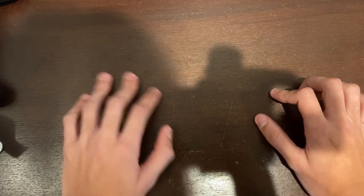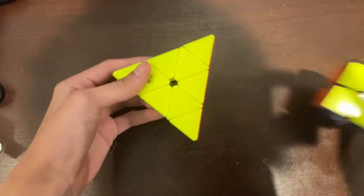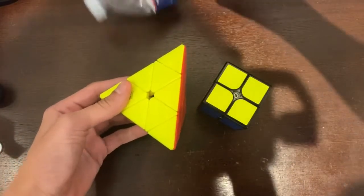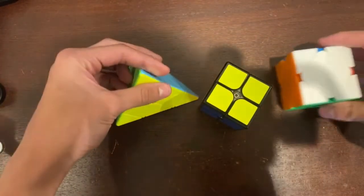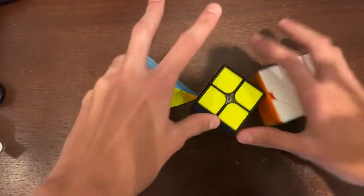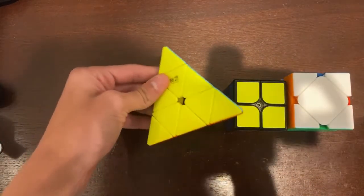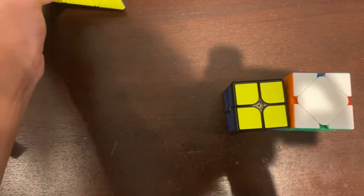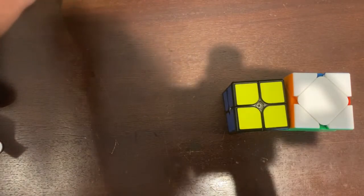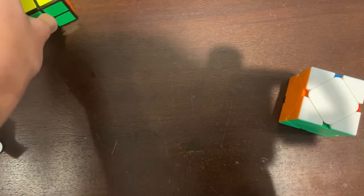So what happened was, I went to the competition, right? I did pyraminx, 2x2, and Skewb. So I did these 3 events, which, honestly, I did pretty good in pyraminx. All the people ahead of me were like 5 years older than me. I placed 15th for my first comp. That was pretty good for pyraminx. 2x2, I didn't do that good. I got a 6 and a 7, and then everything just went downhill.